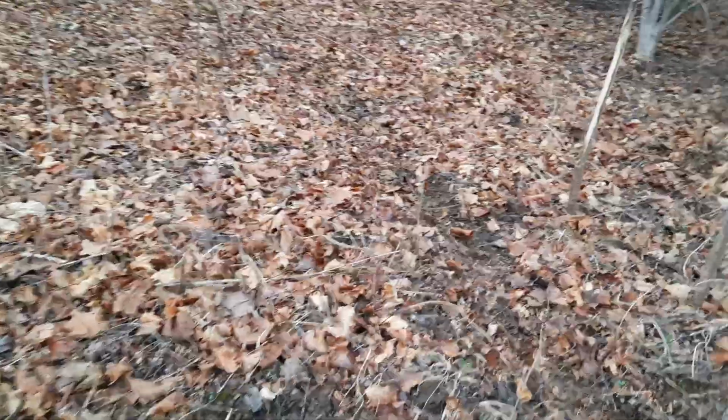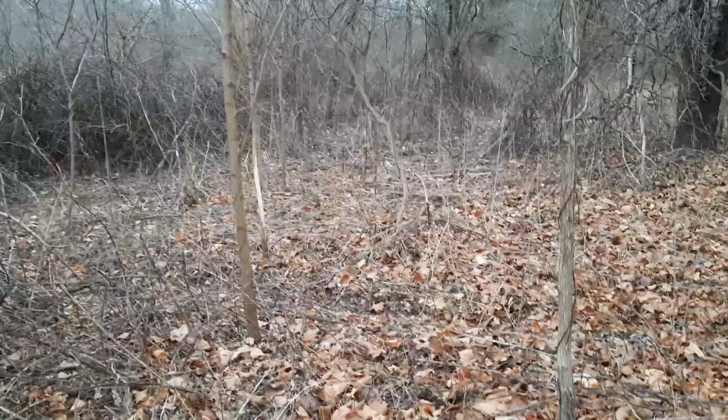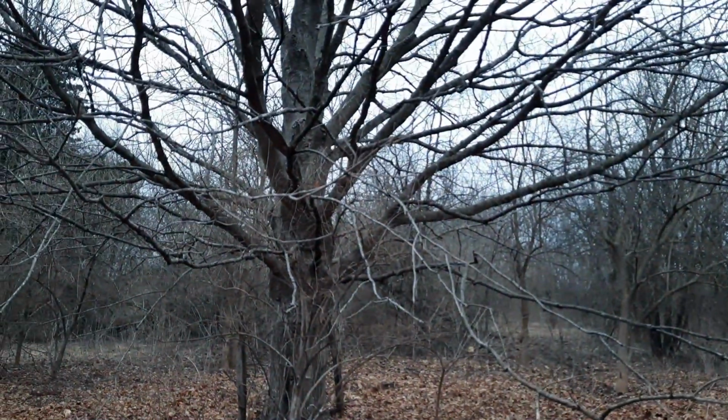As I walk up here, I see a fourth, and a fifth. Fourth rub, and then a fifth rub right there. Definitely using this spot back in here. Dropped me a pin on this old oak tree.